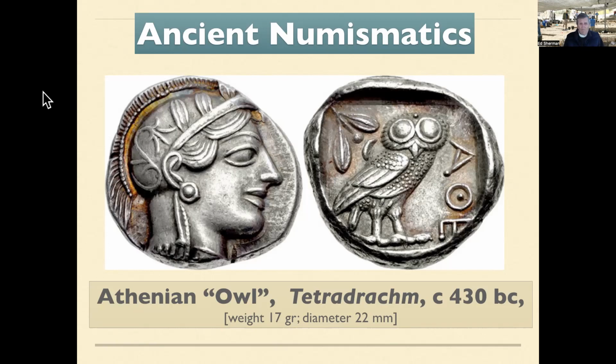Now, what is a coin? A coin is simply this. It is a disc of precious metal, gold, silver, bronze, brass, copper, of certain weight that has been stamped or minted on its face, the obverse, that's the front half of the coin, and on its reverse. In this case, we have an Athenian owl, a tetradrachm, that is a 4 drachma piece, which was the most common coin purchased during the Greek and even the Hellenistic era, especially in the Eastern Mediterranean.